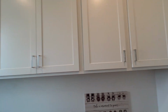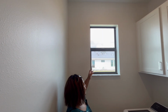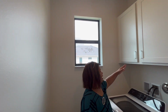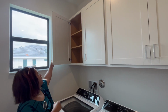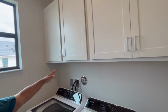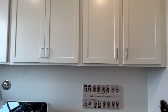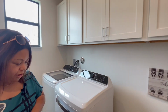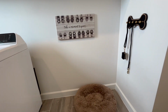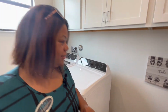Also, another nice note that I like is that we actually have a window in the laundry room. You don't get that a lot of times. And again, letting that natural light in, I just absolutely love how this lights up this space. And look at all this cabinetry we have here. I mean, you could just hide all the laundry detergents and other things in here and still make it nice, neat, and cohesive. I really like that. And for those that have furry friends, furry animals, we have a little area here. They have it set up for a dog. But if you have a cat as well, this could be their little nook area here, which I think is absolutely gorgeous.